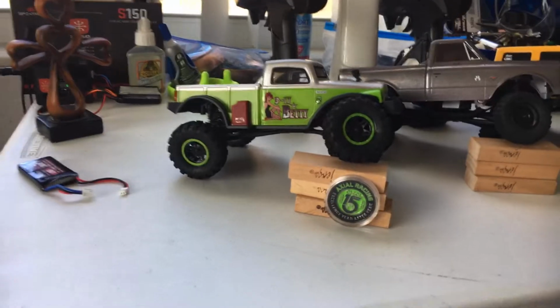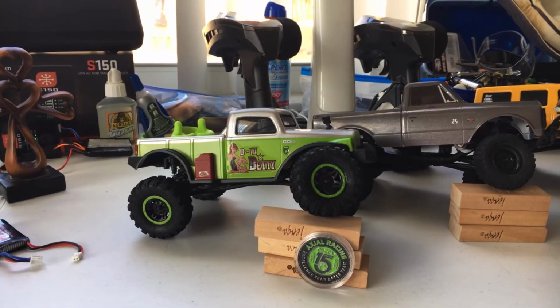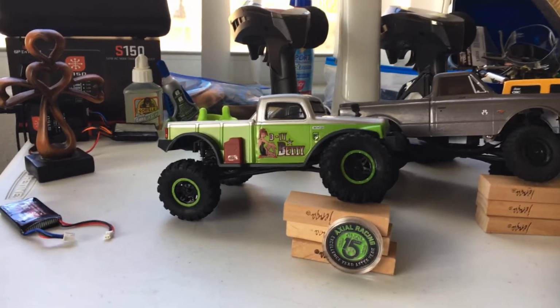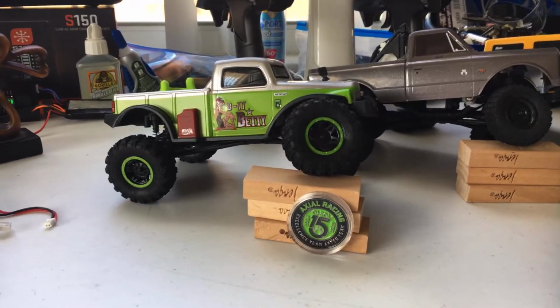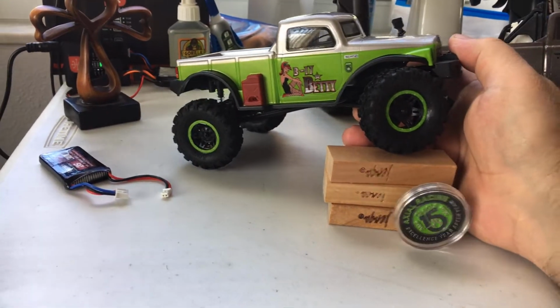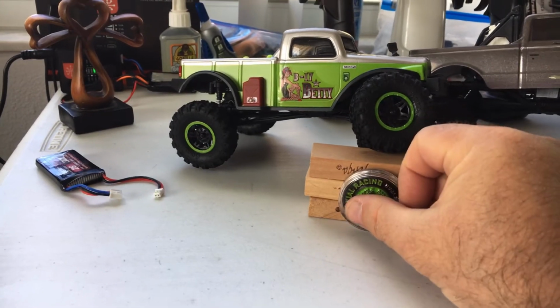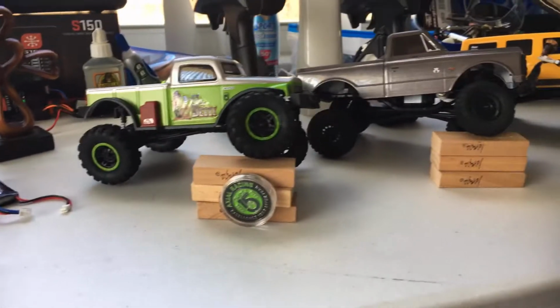So we have now a Betty. I was able to get it yesterday. I have just been doing a little research on it, so to speak, and just checking against my other vehicles.